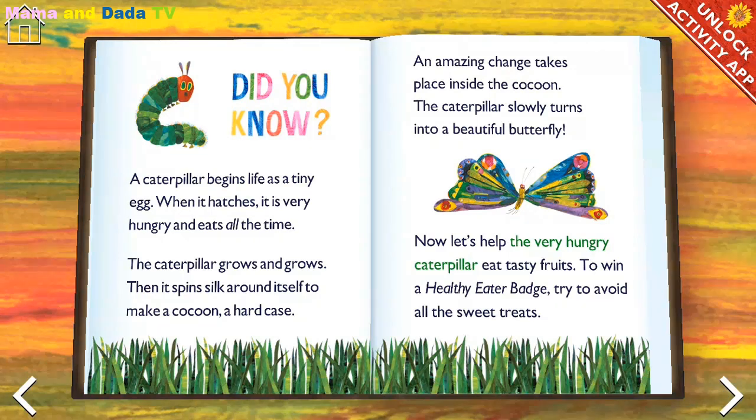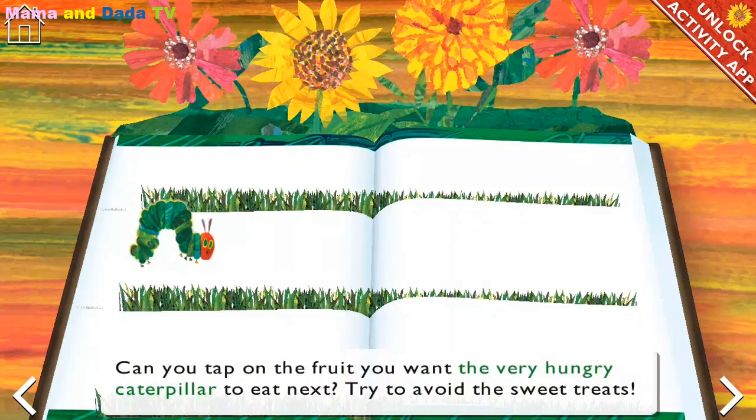Now let's help the very hungry caterpillar eat tasty fruits. To win a healthy eater badge, try to avoid all the sweet treats. Can you tap on the fruits you want the very hungry caterpillar to eat next? Try to avoid the sweet treats.